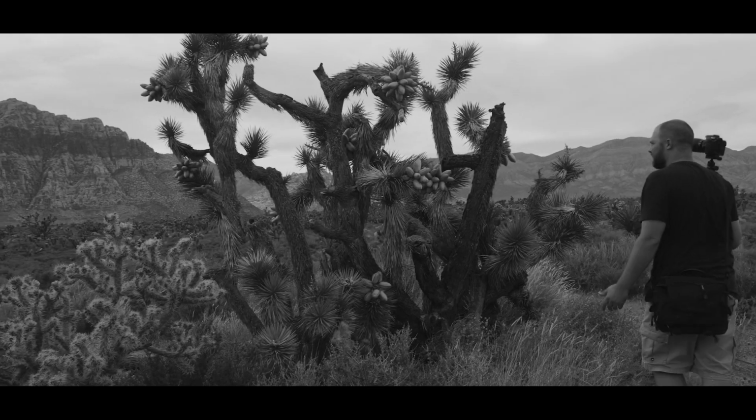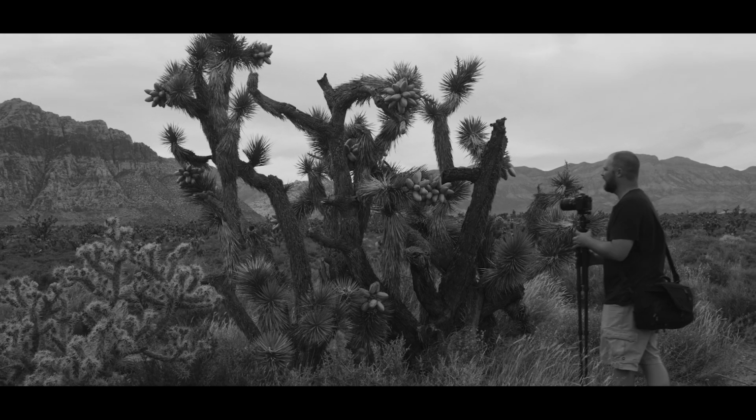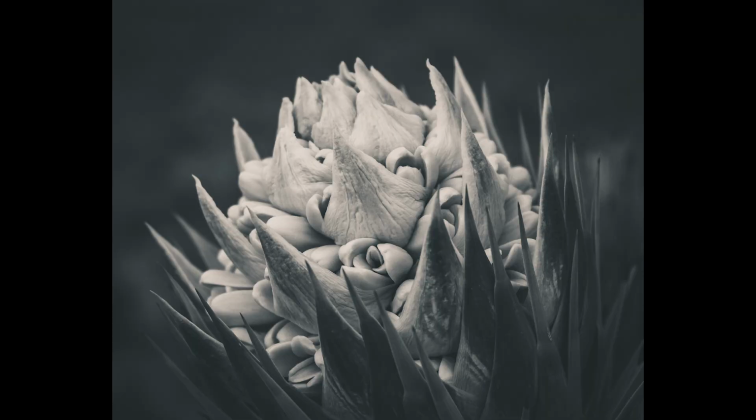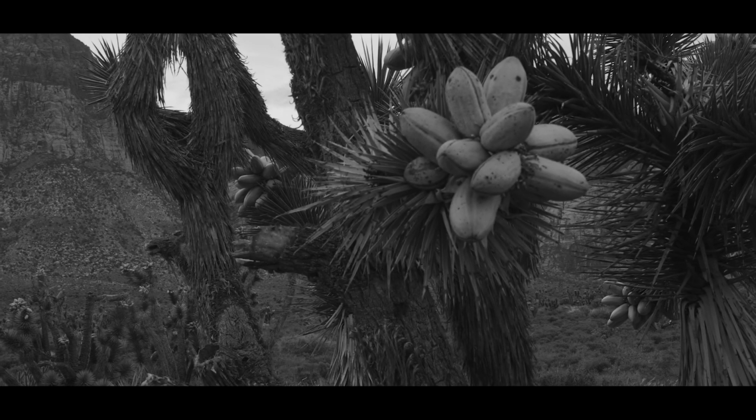Sometimes it's not about the giant grand vistas and the mountains and all that. Getting just intimate shots of some of these little details is great. There's actually wild burros out here, donkeys. They'll bite that whole thing right off. Big chunks taken out of them.